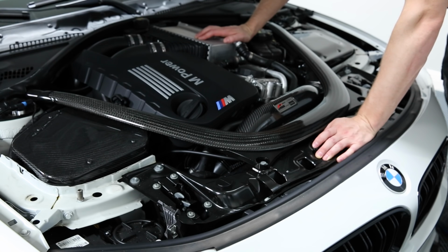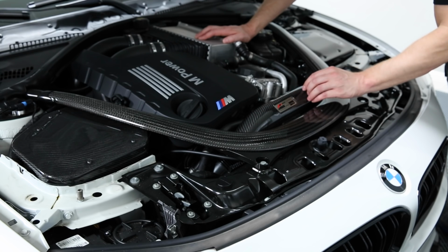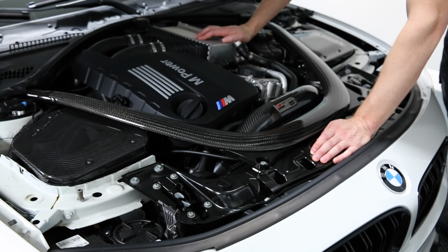So, intake, it's cool. More bling than anything. Probably doesn't make a whole heck of a lot of power difference. Maybe 5, 10 horsepower at the peak. Looks like it's hitting the hood there a little bit, but I think it's cool.